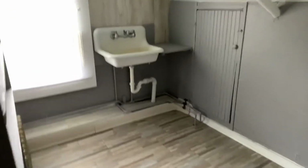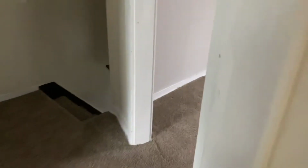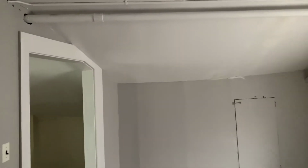I don't know what this room is, but they have a sink over here, and then you go into the bedroom, and then you've got the toilet over here. It's always interesting to me how people have a setup. But like I said, I'm not mocking them. I mean, this worked for them. They put down new carpet, they put paint on most of the walls. And you can see how the ceiling goes down over there.